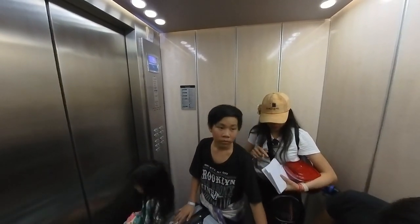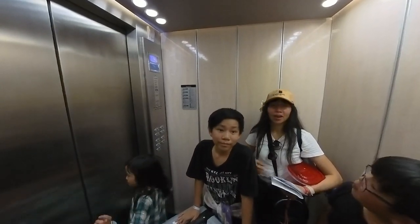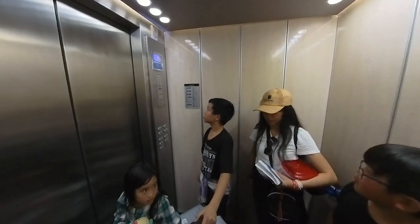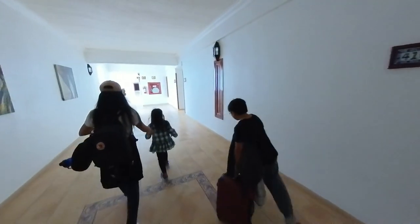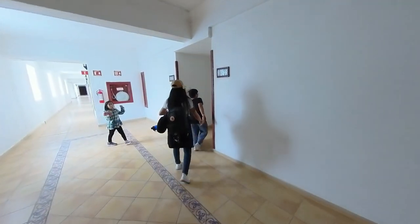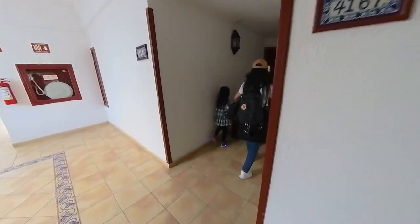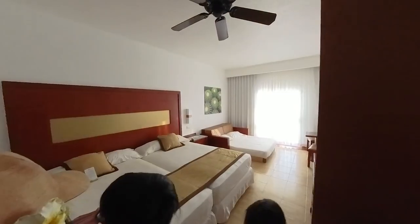As you can see here, we go to the elevator after we checked in. The check-in process went pretty smooth. I made sure I got in the line as soon as possible. I feel sorry for 4167 because our family's loud. This room was right above the lobby and just steps away from the stairs and elevator.